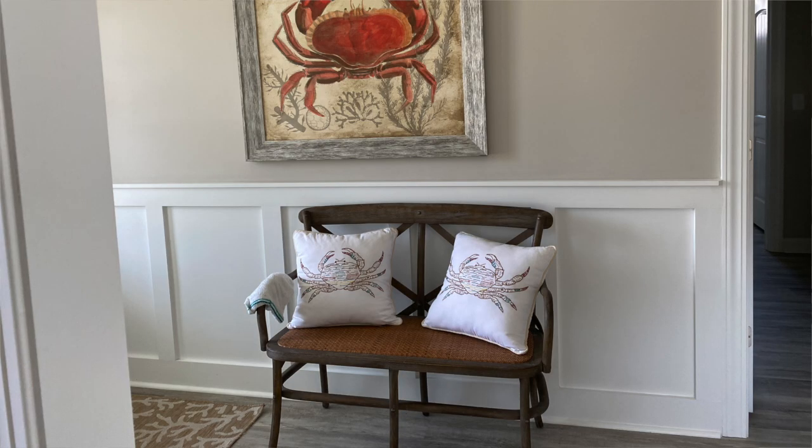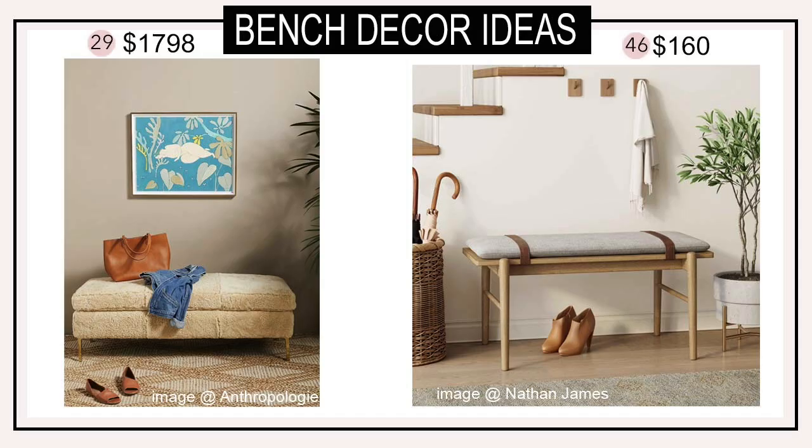Number 3, where to use a bench in your home. To be honest, benches can work just about anywhere. In your entryway, a bench is going to set the tone for your entire room. It's going to be the first thing that you see and is a place to make a statement.